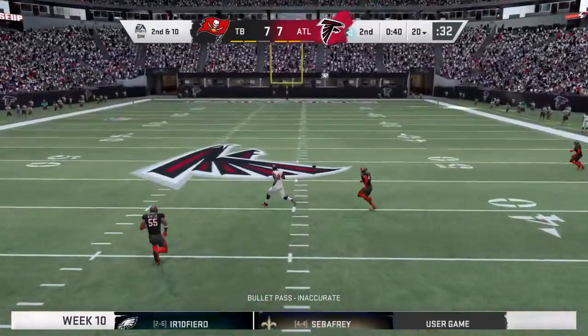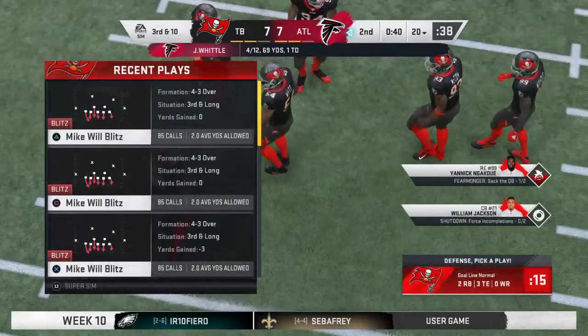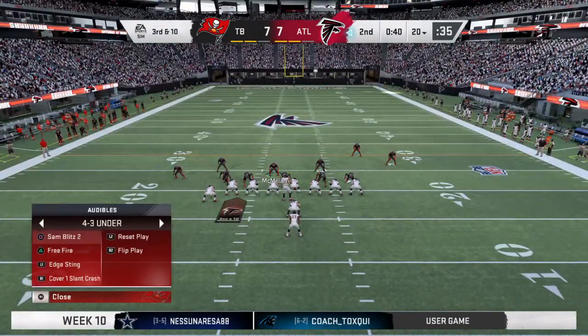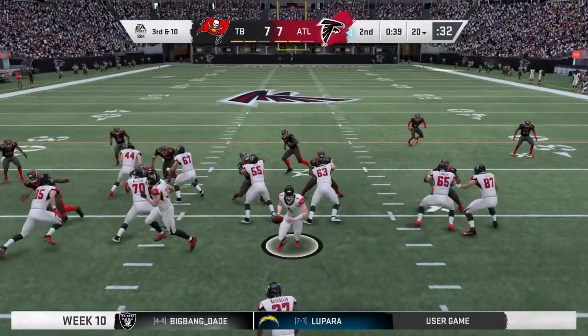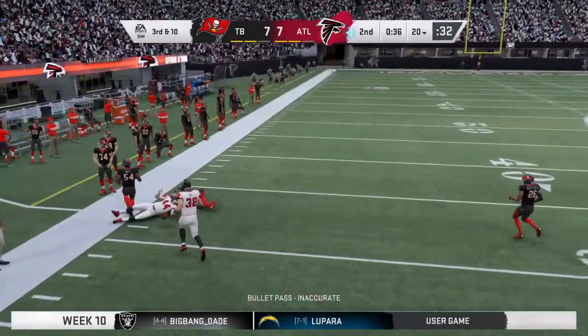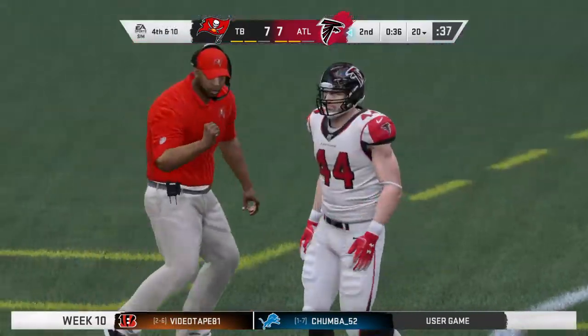Looking to throw. Throwing over the middle, but it's incomplete. Jalen Strong, the intended receiver. 3rd down here. Now they face a 3rd and 10 after back-to-back incompletions. Back to throw. And that is incomplete.